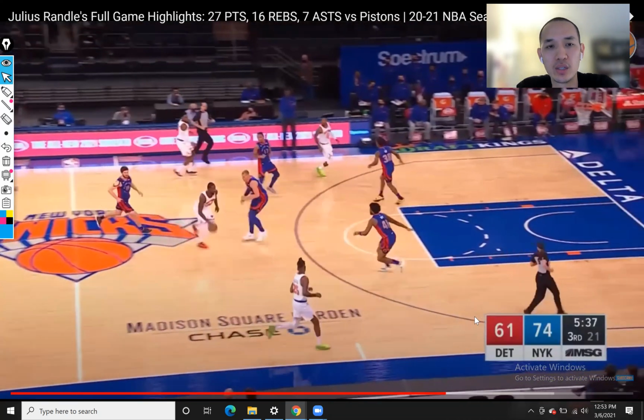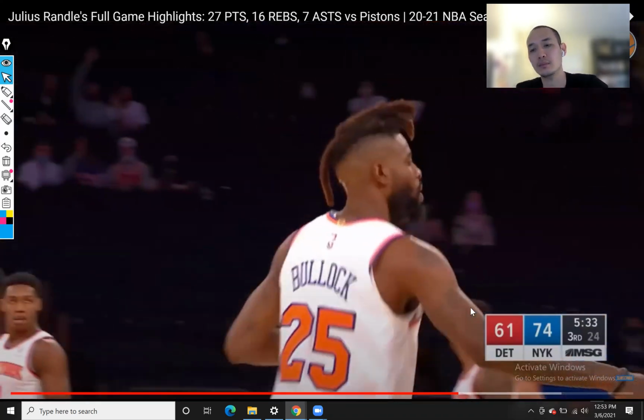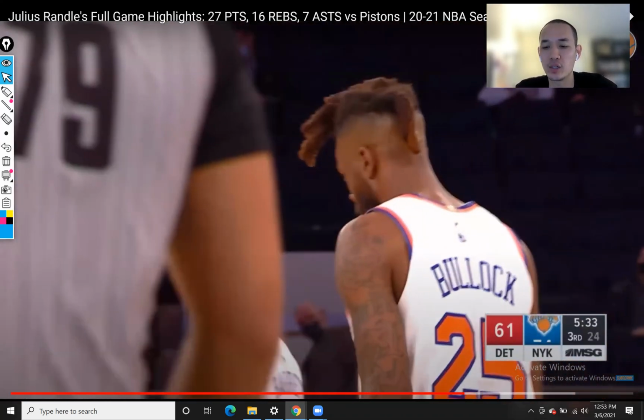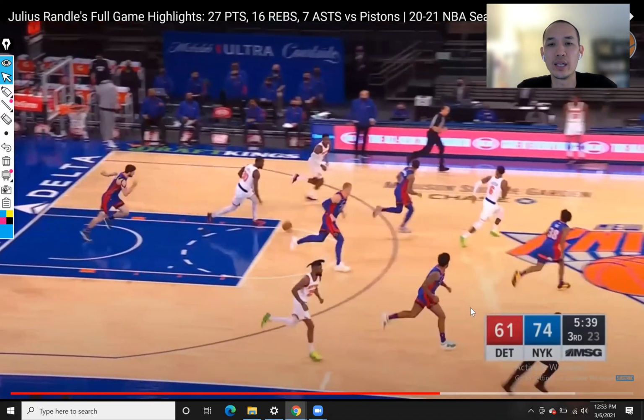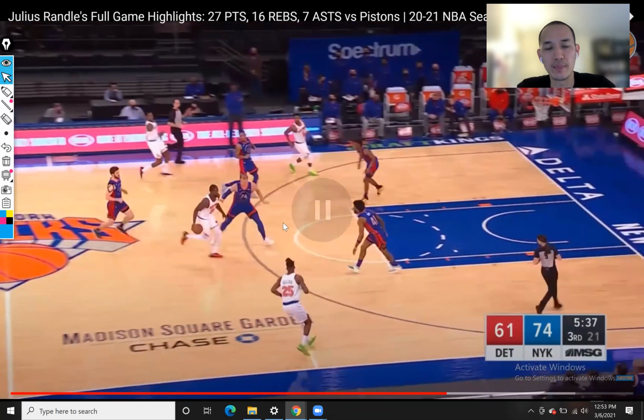So again, let's see what he does in transition. Looking behind. It's not a bad play. Right, he's surveying the court, surveying what he has here. Okay, it's four. He's slowing down. One guy is going to get back into it.